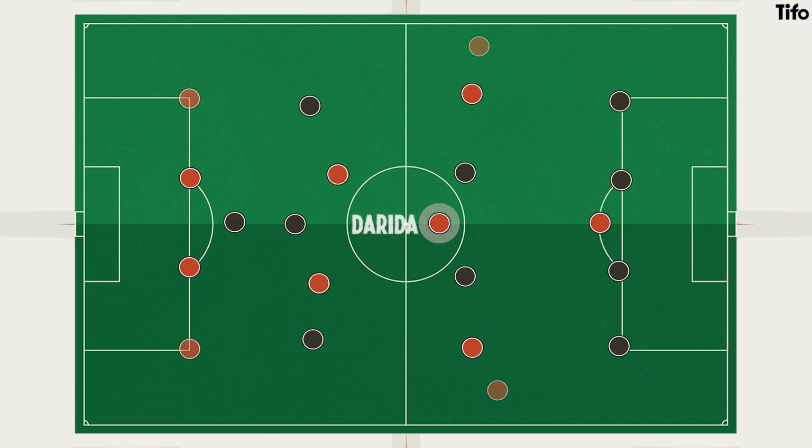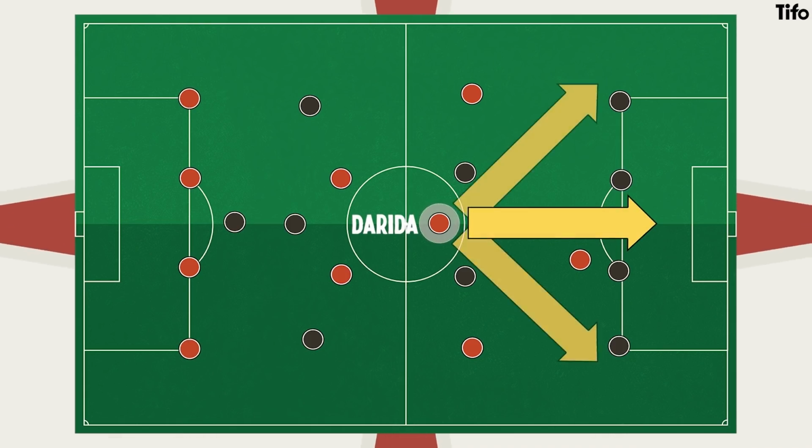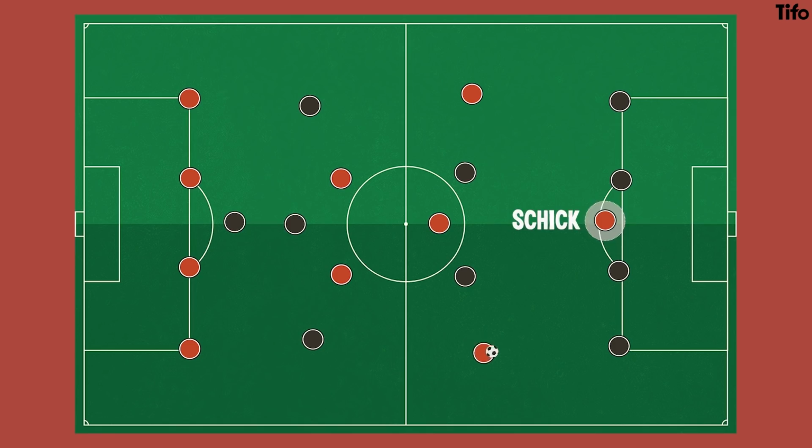Ahead of them, Vladimir Darida will roam from the 10 position, pushing ahead of the striker as well as drifting wide to assist the wing play. The Czech Republic's line should be led by Patrik Schick, a strong all-round forward who is another good aerial presence but who can also link play well on the ground and finish capably.